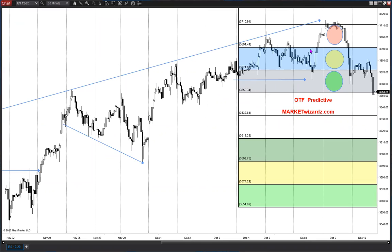And on our OTF, we've got 52s and I've got the 51 and a half. James asked last night what we're going to use for the daily. I'll show you that in a minute. But this clearly showed up as a target zone.